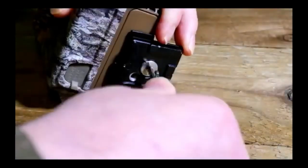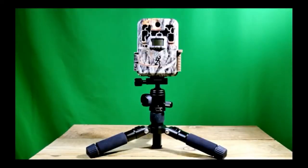Like the ground spike, the 1/4 inch female thread at the base of the camera trap is utilized.